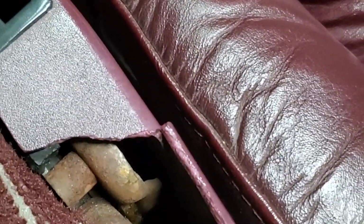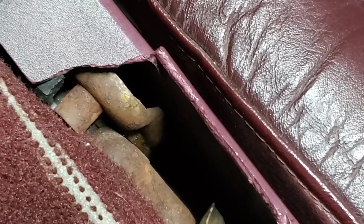I could buy a replacement if I really wanted to. I may buy the replacement carpet for this panel here, for the kick panel, and we're definitely going to get in there and lube that up and see if I can find a replacement cover.